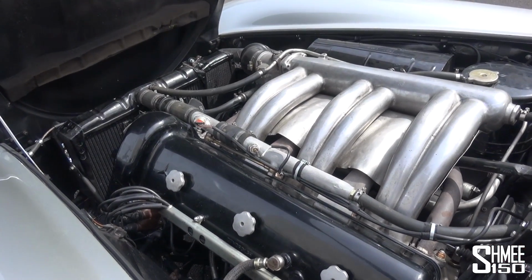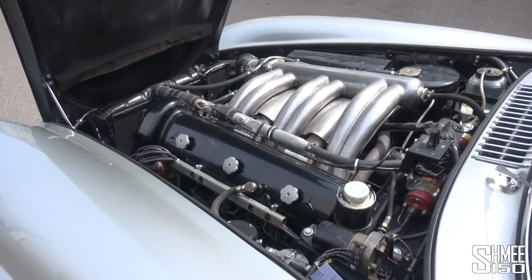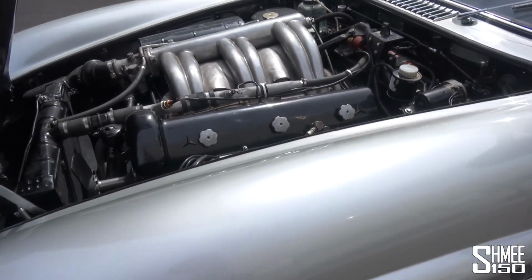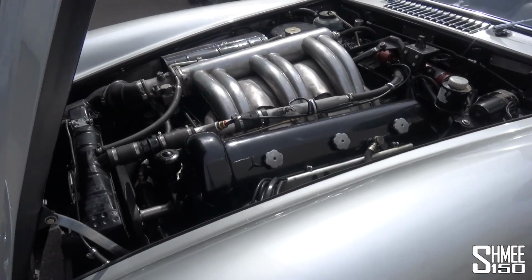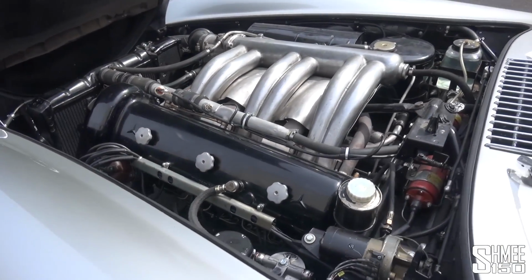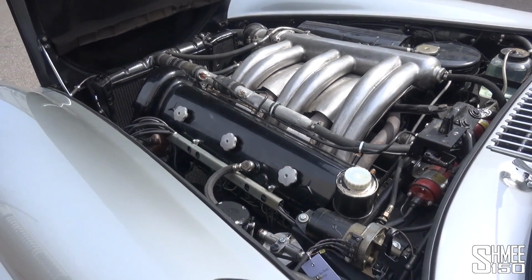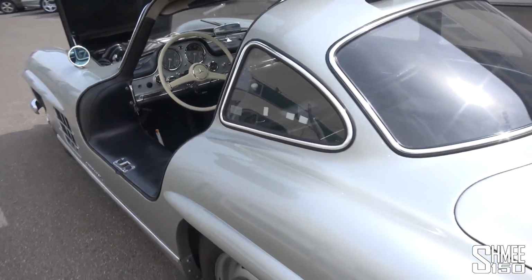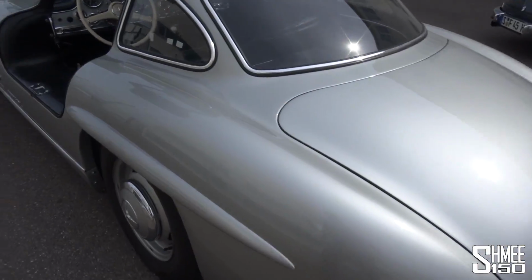So, the 3 litre, hence the name, inline 6. SL stands for Sport Light, fairly obviously signifying what the intent of this is. 215 horsepower, 274 newton meters of torque. In its day, this was an incredibly fast, powerful and capable car. It's just gonna be so awesome.